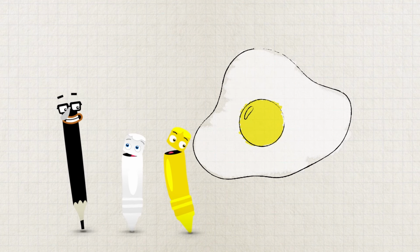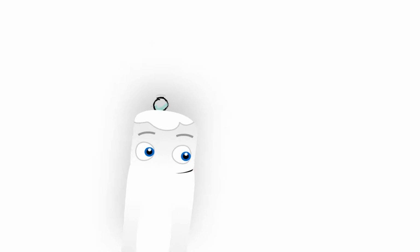This is how you color a sunny side egg. Hip, hip, hooray, White's here today. Nice of you to come and play. Here's a white cloud in the sky and a white swan swimming by.